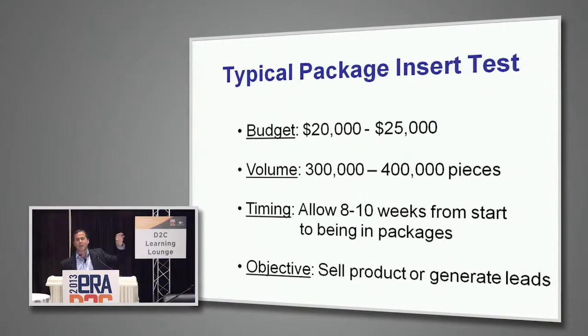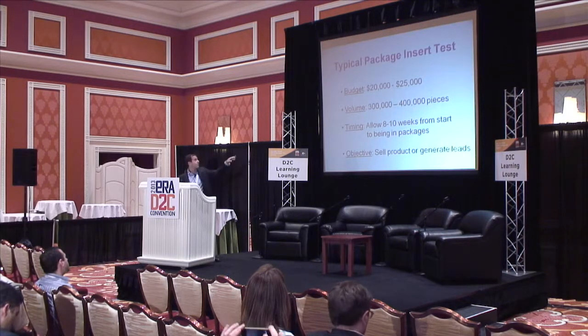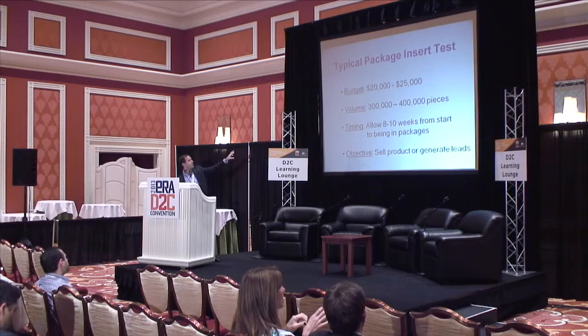To do a package, and I'm starting with package inserts because it's the place that you would want to start because it always has the highest ROI. Typical test, about $20,000 to $25,000 all in. That includes the printing of the pieces, the shipping of the materials out to the warehouses, and the media cost, which is the space in the packages. That would be about 12 to 16 different programs. I gave you examples of programs before. We're talking about 300,000 to 400,000 pieces of people that you're going to reach.